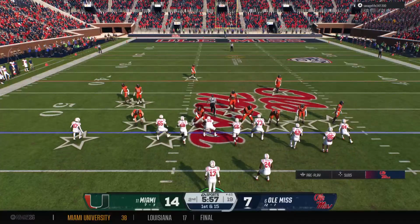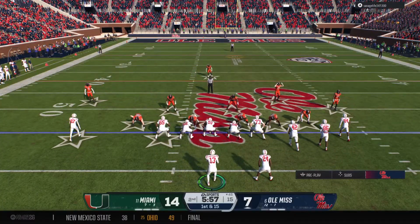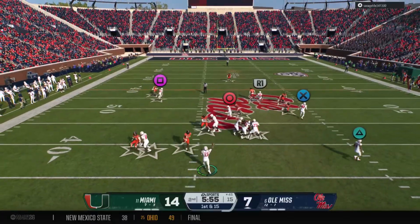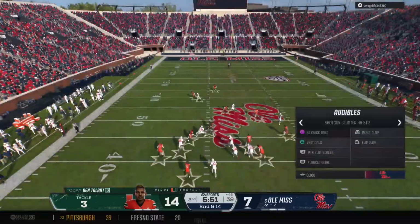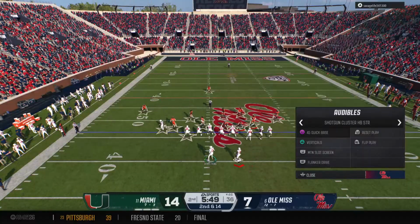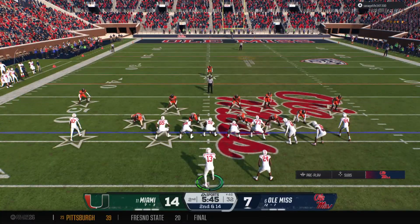Offense showing a bunch formation now. To throw, it's Armstrong. Receiver makes the grab, and the defense swarms. Not much of a gain on that completion. The Rebels come up to the line in a hurry-up.